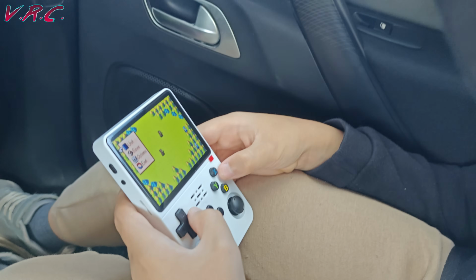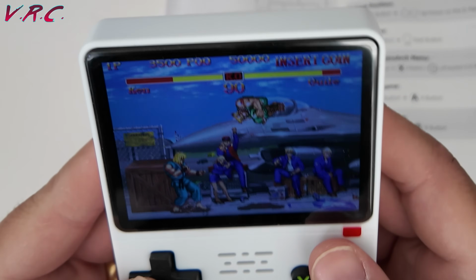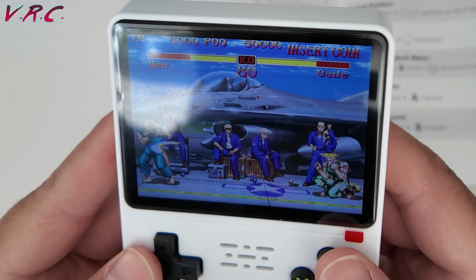There is a bit of Super Street Fighter 2 from the arcade cabinet. That was the Capcom Mark III arcade cabinet. And it does look good, and it sounds good, but I am struggling to play it a bit, but more on that later. It's good for discovering old classics. Let me know in the comments if there was a game that you remember being really, really good as a kid and you wanted to play it again.